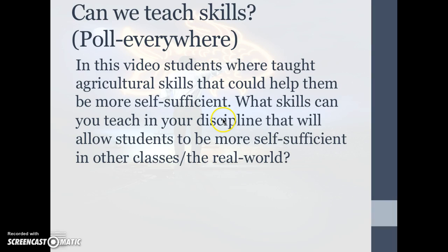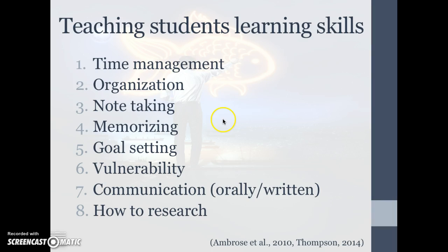So hopefully you've thought about it, and some of the skills that I've come up with in my time, in my research, is that in pretty much all of our courses, we can teach students time management skills, organization skills, note taking, memorizing, goal setting, even something like vulnerability.